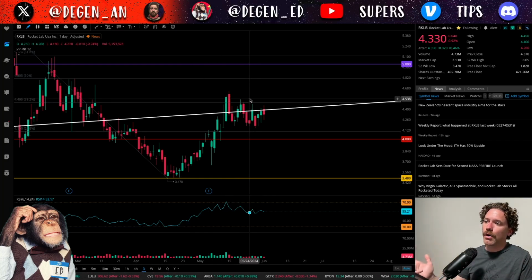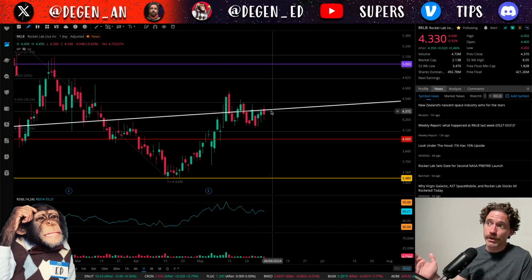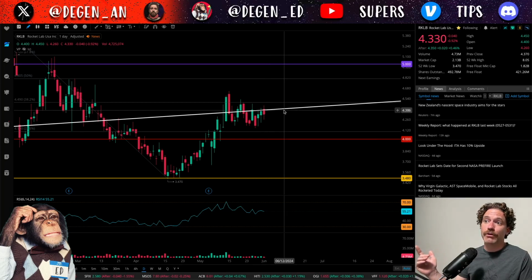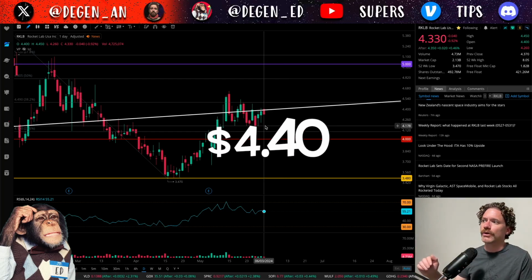And so going over the chart here, this uptrend that I have drawn here in white, I do think that is going to be a very important level. We have been fading below it, now closing below it today, and getting above that level at current date, that would be right around $4.38, right around there, maybe $4.40.